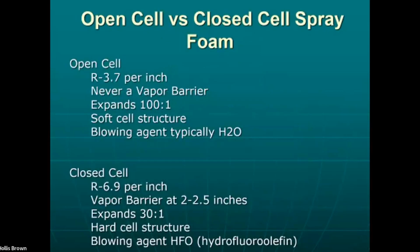All right, so really foam comes in two versions: open cell foam, this is that product, and closed cell foam. This is a harder product. We can pass those around if you want to touch them. The biggest difference between the two: open cell has less R value. It's 3.7 per inch. It's never a vapor barrier. No matter how thick you spray it, it's never a vapor barrier. That product expands 100 to 1. In other words, when it's sprayed on, 100 to 1 liquid to growth. And it has a soft cell structure. It's an open cell structure. If you were to break that in half, you can see open cell structure.